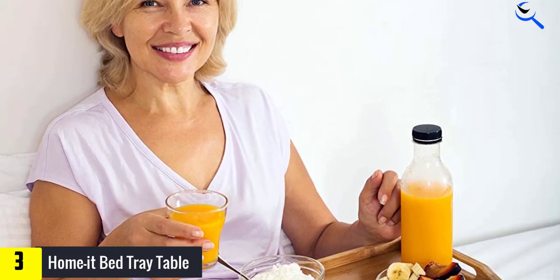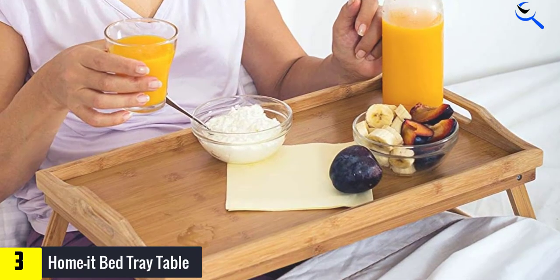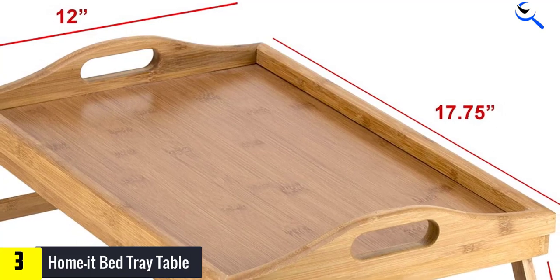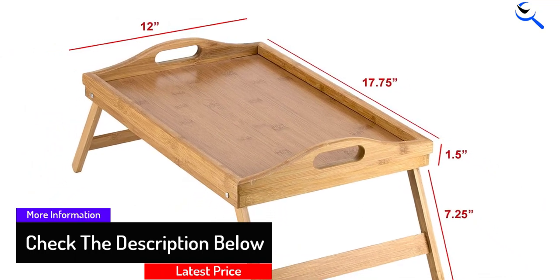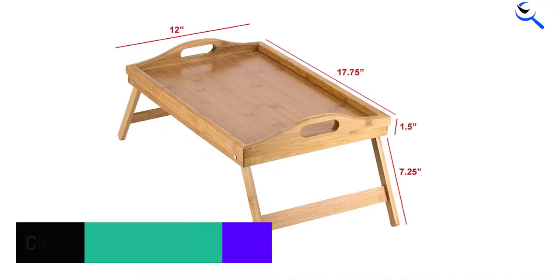The tray is constructed from eco-friendly bamboo, one of the fastest-growing plants on the planet. Reviewers love this nice and sturdy tray, saying it is just the right size and is easy to store, to boot. Limited time, backed by free lifetime guarantee, Homeit Bed Tray is ideal for breakfast in bed or TV dinners. It folds for easy storage and cleaning. Constructed of a sleek bamboo finish to ensure durability and stability.